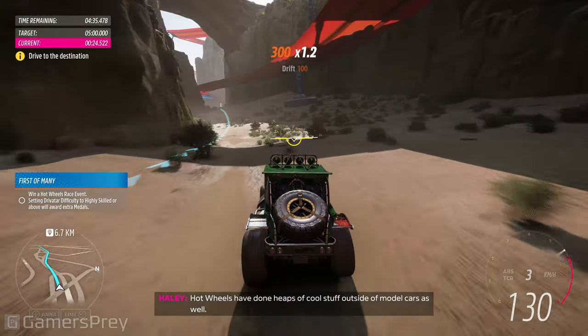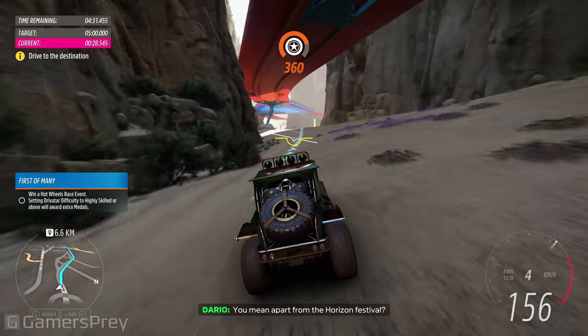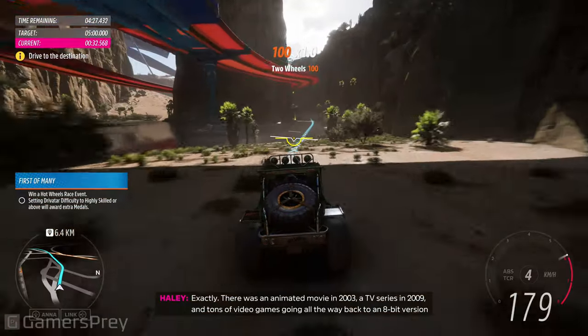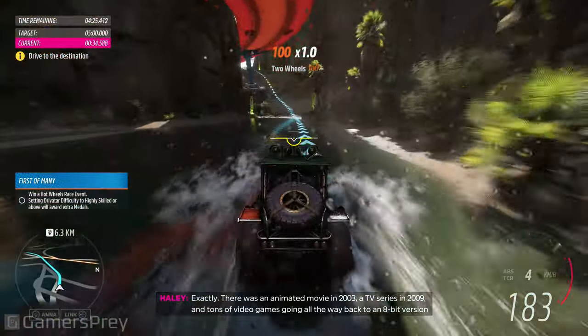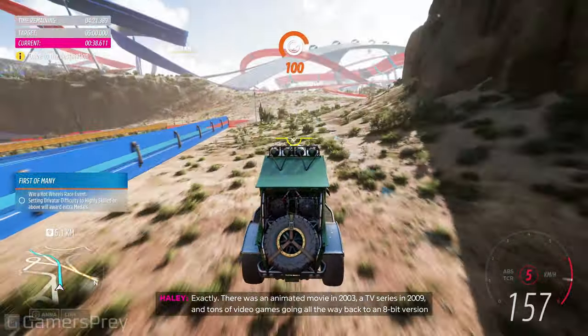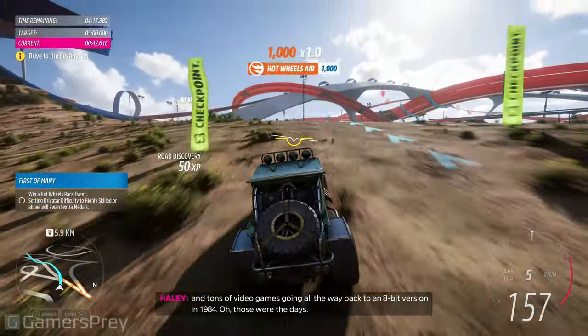Hot Wheels have done heaps of cool stuff outside of model cars as well. You mean apart from the Horizon Festival? Exactly. There was an animated movie in 2003, a TV series called Hot Wheels AcceleRacers in 2005, and tons of video games going all the way back to an 8-bit version in 1984. Oh, those were the days.